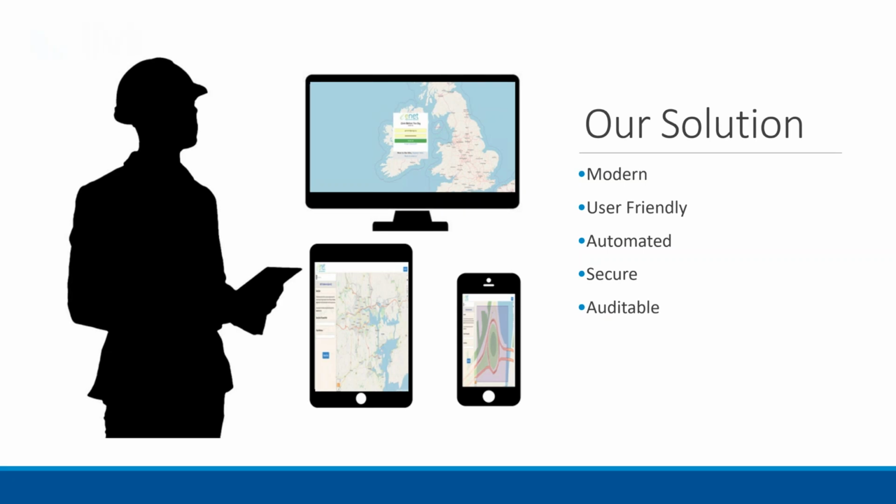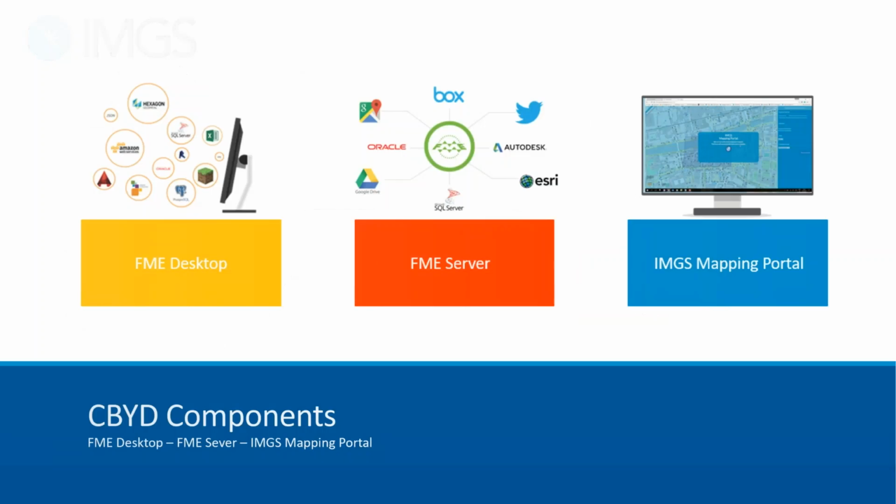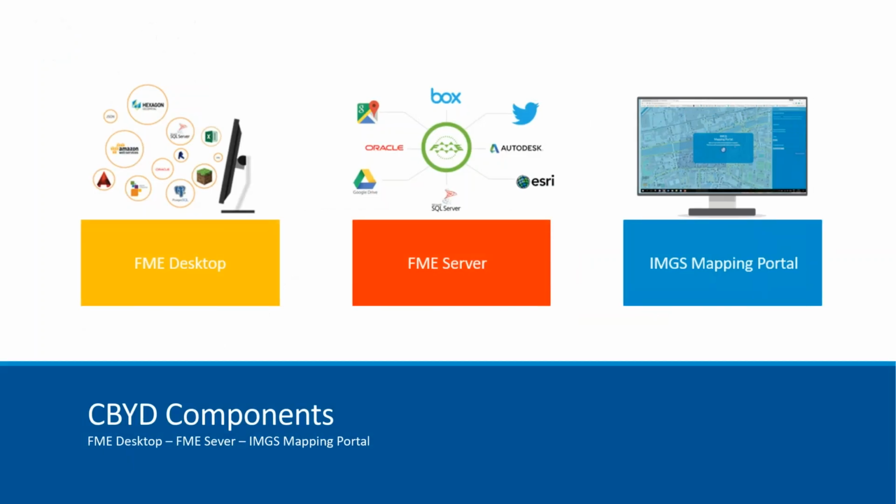So I just wanted to touch on the components quickly. As I said, from looking at the list of the attendees, everybody here, bar one, has FME already. So you've got FME Desktop, which is where you're going to create the workspace. Now in this example, we already have the workspace created, but it might be where you want to go in and tweak the workspace, and I'll explain that a little bit more in a few minutes.